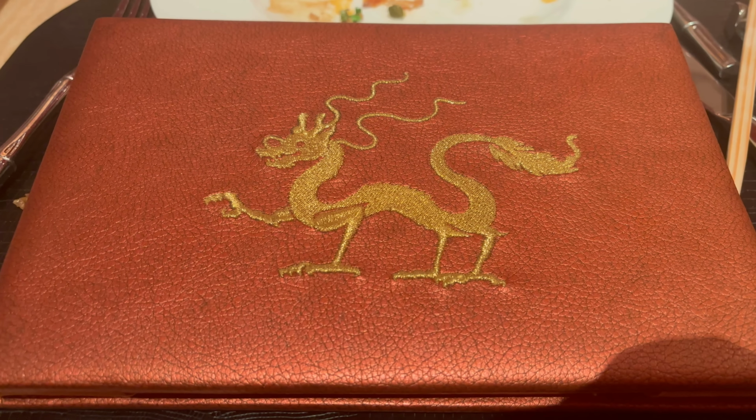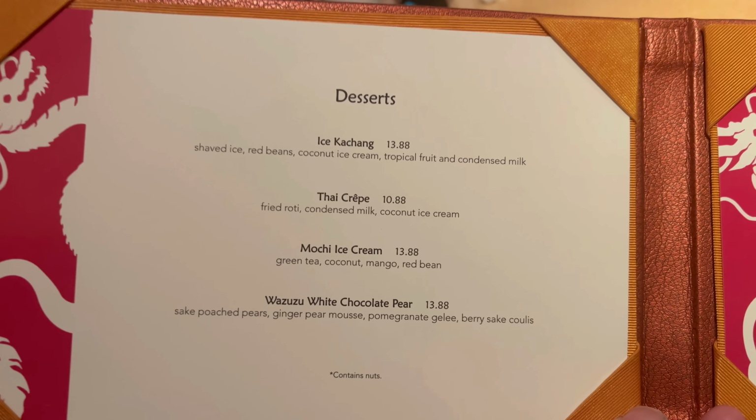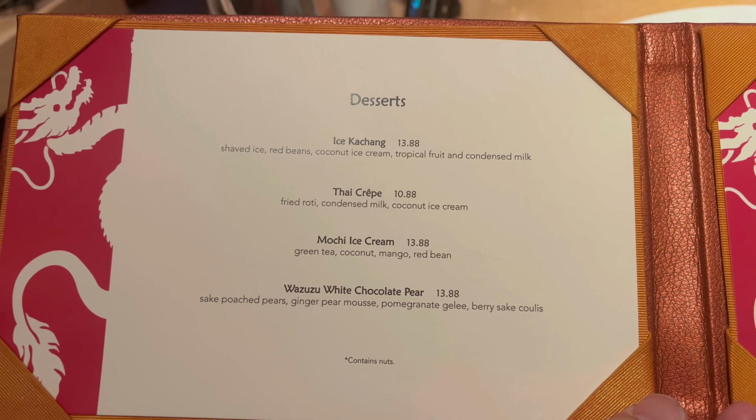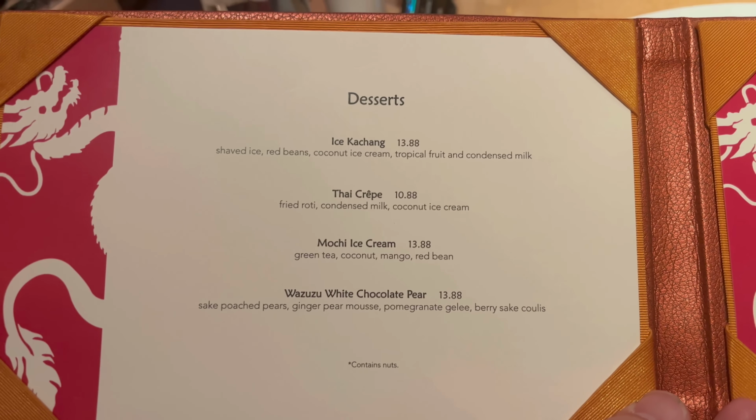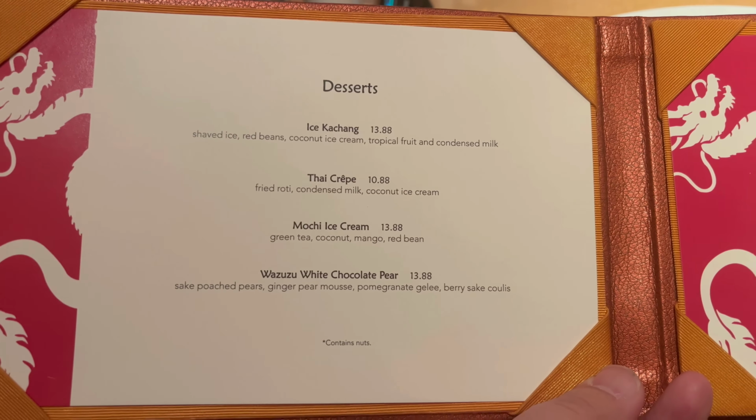And again, I love these dragons on the menus. Loving the dragon theme in general here. All right, so let's take a look at the desserts. Very good looking. That Thai crepe sounds amazing. That's kind of where my head is looking right now.